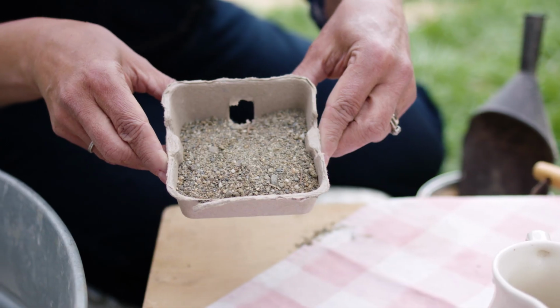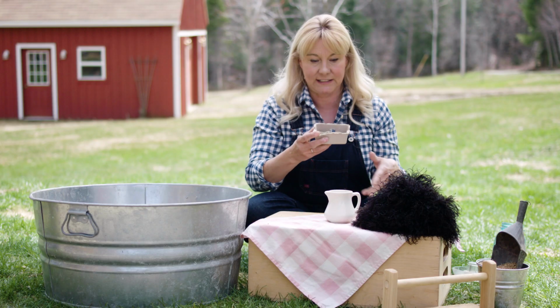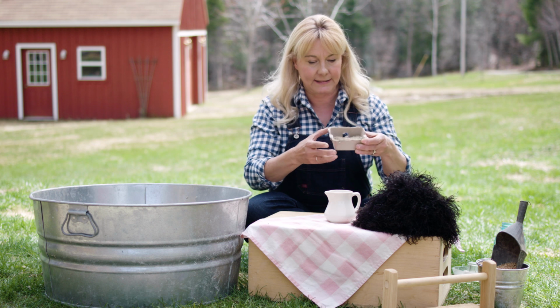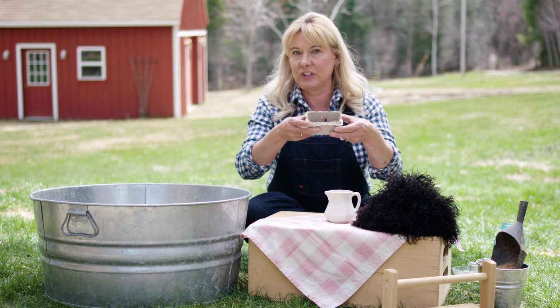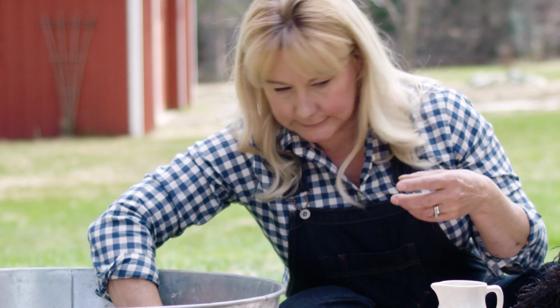So in the top of the egg carton, you want to save that, and you can fill it with some dry dirt or sand. Chicks, even a couple days old, will practice dust bathing. It's really good practice for them. It keeps them busy, keeps them from getting bored and pecking at each other. And they can eat some of this too, and it'll be grit that they need. So I like to always give my chicks a little dust bath.